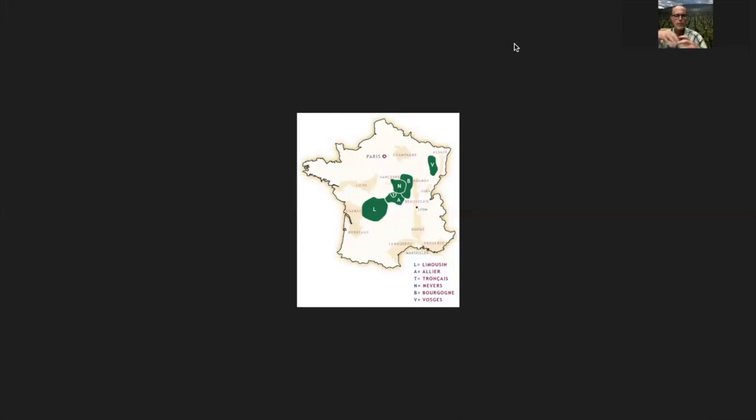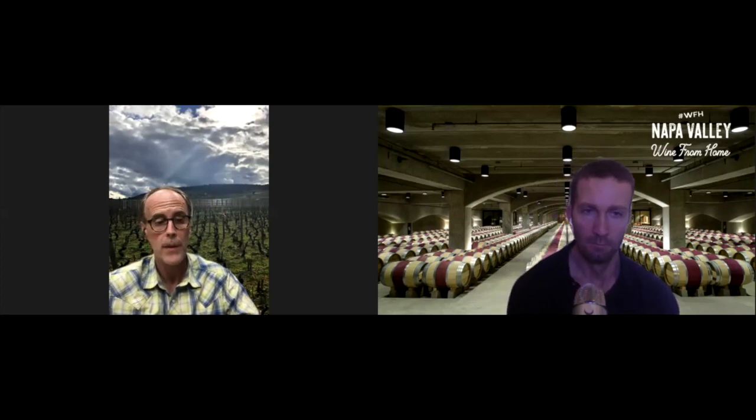There's a word that some people might be familiar with, called futé, which is a type of forestry management system that they practice pretty extensively in these national forests. So it's basically like cultivating the trees to maximize the quality of the timber. So these are futé forests that are the property of the French national government. And it may be the finest quality oak timber that's available anywhere in the world.